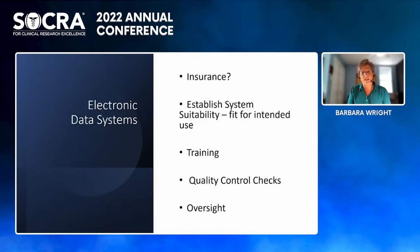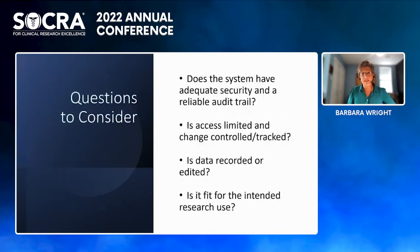Kind of depends on the intended use. And so my point being is that sometimes it takes direct observation of employees to know how are they interpreting the system requirements and how are they using the system in real time. So oversight is a key step in controlling risk to your subjects and data during the study.